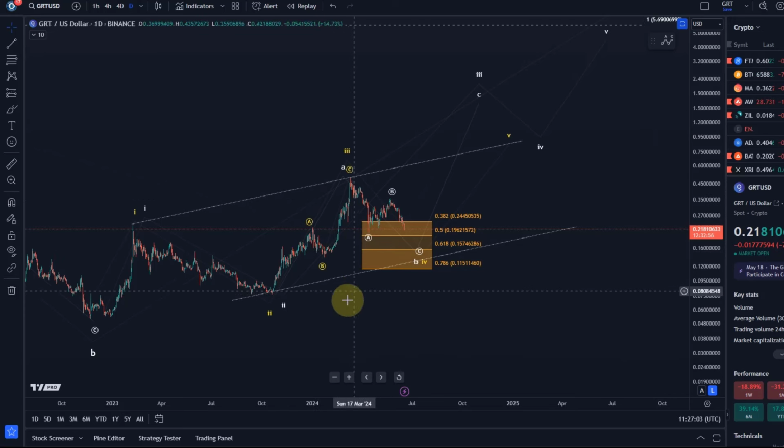And as per previous updates, I'm not covering GRT so much in videos, but I've been covering it a few times on Signals for our gold members and also in our member live streams. So the wave count itself hasn't really shifted. We're moving in something that we could consider a price channel.